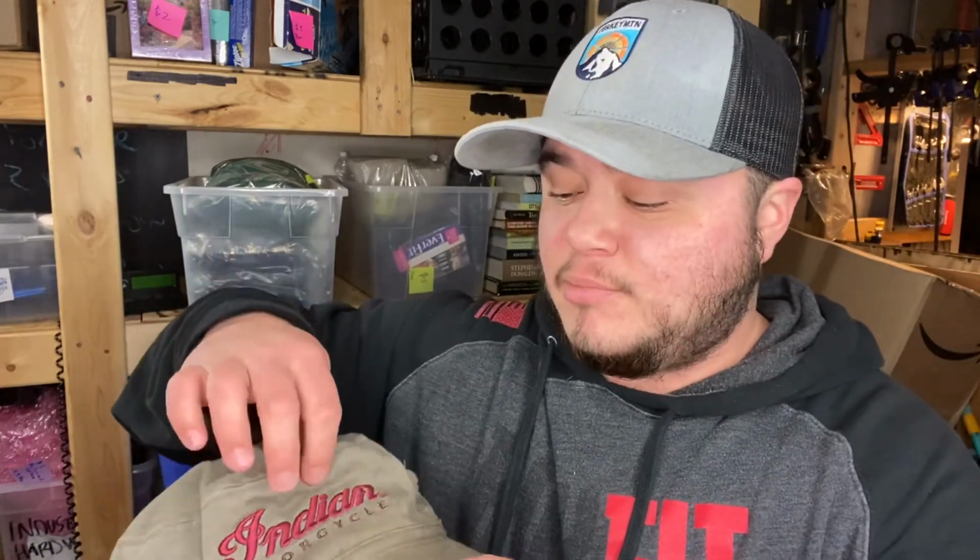Best sale of the day is this Indian motorcycle hat. Anything Indian is super collectible, or just really sought after. It's got the Indian tag right there. I paid $2.50 for this hat in a hat lot that I picked on Thanksgiving Day. It sold for $25 plus shipping.